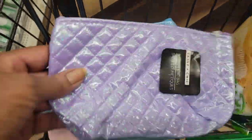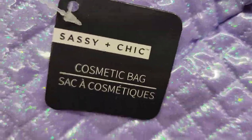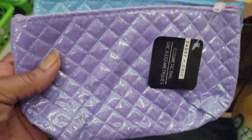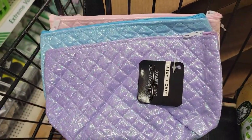Ooh. Guys, look at these pretty little cosmetic bags. They are cute. By Sassy and Chic. But they're smaller. They have them in blue, purple, and pink. These are really cute. Wow. Nice and Eastery, but Easter is over.